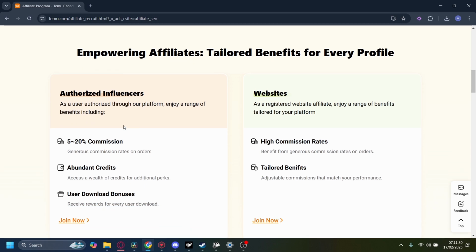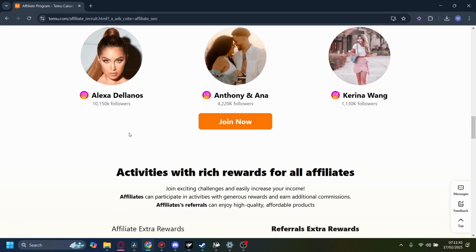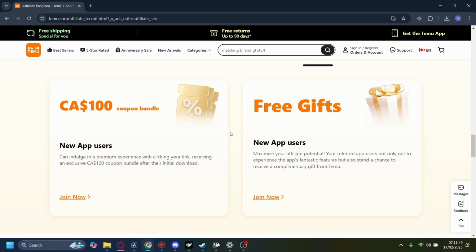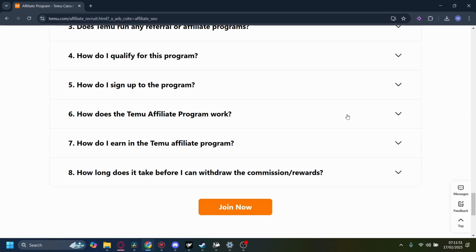So for example, if you're a content creator, you put this link on your store description and some of your audience might happen to click on it and then they buy something from that commission link, you'll get a kickback from it passively, right? Now you can see how fast it could add up, right? And especially with Temu, you'll get a lot of free rewards with it as well.